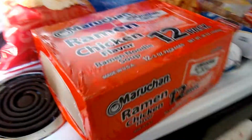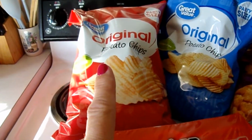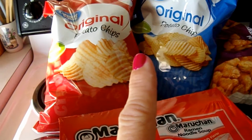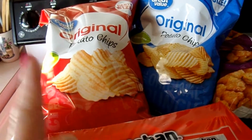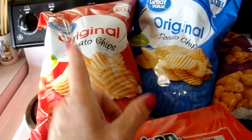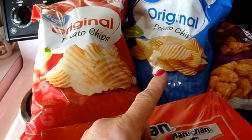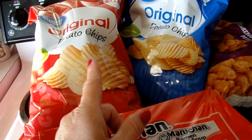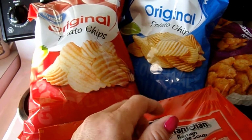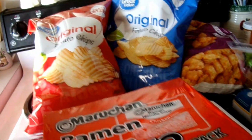The rest of this was from Walmart. I got some ramen noodles. My husband likes to eat these in his lunch. We got some ruffled potato chips because I'm going to make a dip. And I'm not sure what the difference is between the red bag and the blue bag. If y'all know the difference, let me know, because me and my husband couldn't figure it out. So he decided to get each just to see if there was a difference. So let me know if there's a difference between those two.